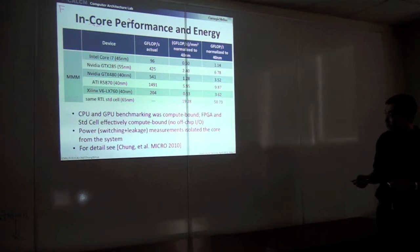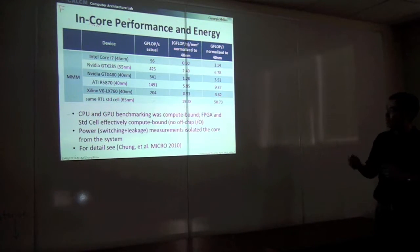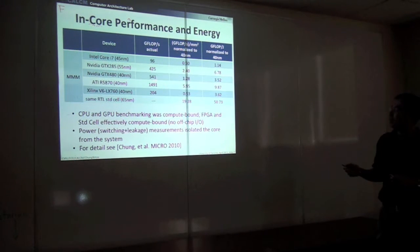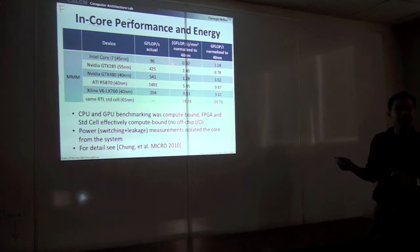There was actually a lot of effort that went into measuring power and energy dissipated on those platforms. I won't get into that, but here's a summary of the result. Here are the different devices, for matrix multiplication. Again, this is the same application, best effort implementation on each platform, and you get about these kinds of numbers. What you see very clearly is that the GPU does much better than what you could do on the Core i7. But this is actually a very impressive number on the Core i7, right? This is pretty much very close to peak already.